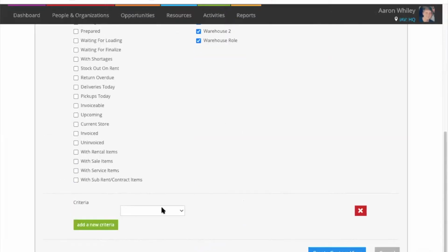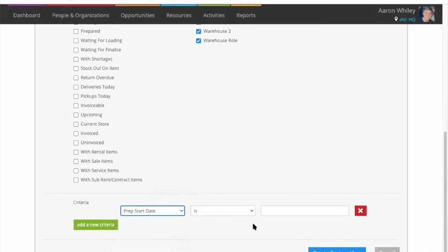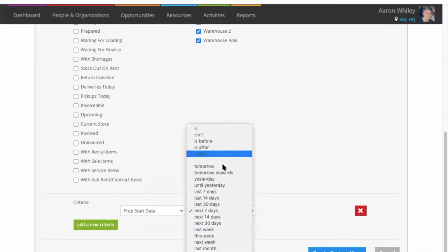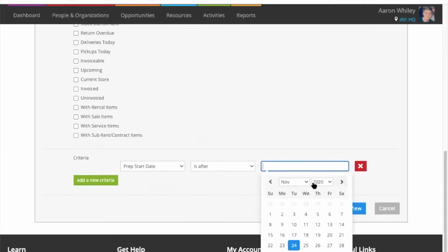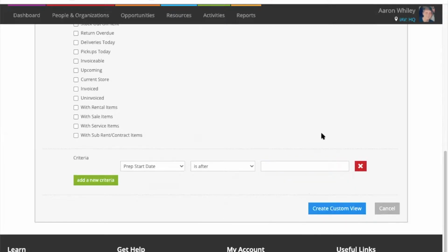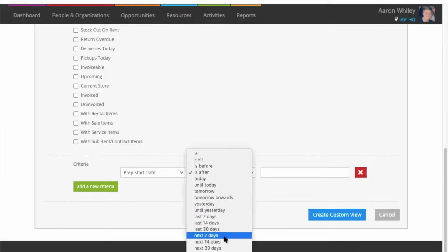So if I wanted to go into this criteria, I can actually say, I want to see everything where the prep start date, we'll just say, is the next 7 days. Again, you can put in custom date ranges here as well. So we can say the prep start date is after today, but you can also say the prep start date is after today, but it's before the first day of December, or things like that. So these views here are really helpful for the warehouse team, but you can also use these to create sales reports for a defined period of time.